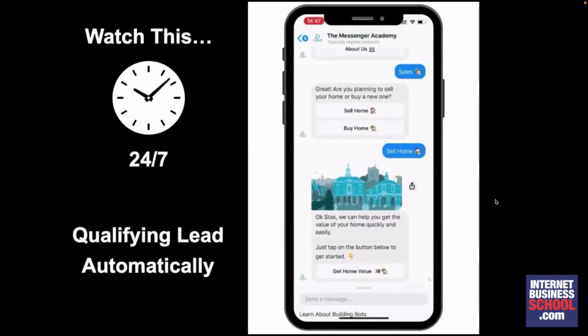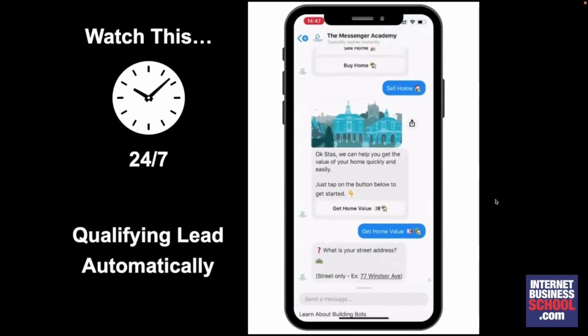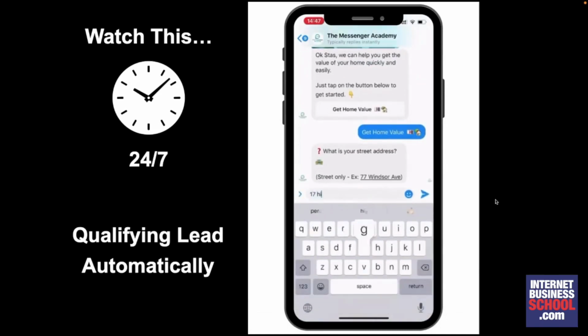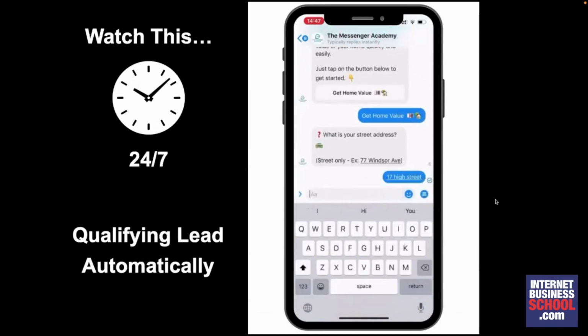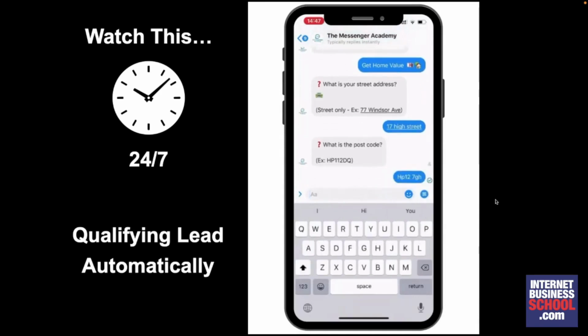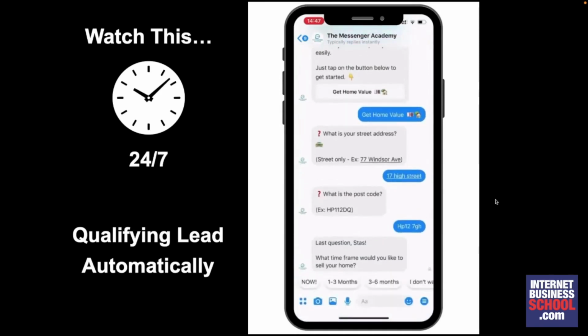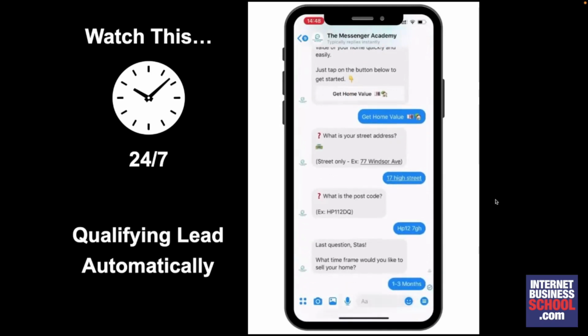Okay, and so that we can get your home valued, get your home valuation. Great, I want to do that. So, get home value. What's your street address? And look, I'm going to type it in, so 17 High Street. So you can communicate with a chatbot back and forth. And what's your postcode? Again, I just made this up for the purpose of the demo, but you get the idea. Great. Watch this. Last question. How soon do you want to sell? In other words, how hot of a lead are you? 1 to 3 months. Great.